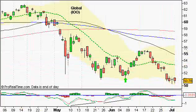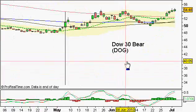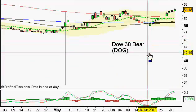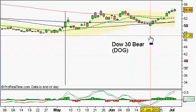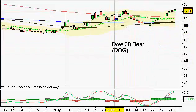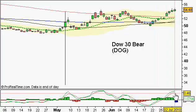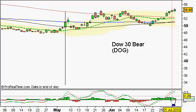Now, what I'm going to do real quick is put in some inverse signals. DOG, which is the inverse ETF for the Dow 30. So when the Dow goes down, this will go up. So might as well consider getting into these. Looking down here, first thing you notice, we've been going up. Momentum has been building up pretty good, with the histograms now slowing down in this area.